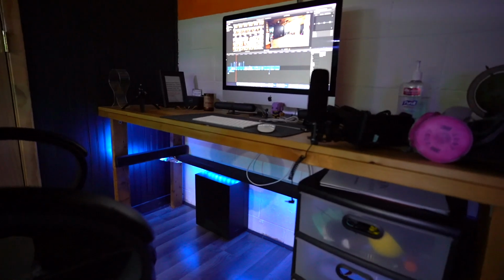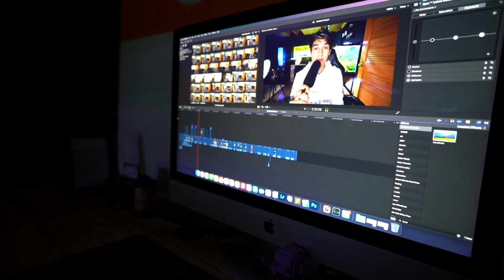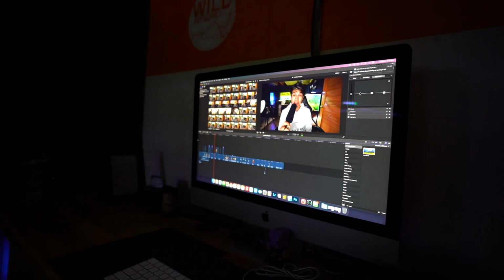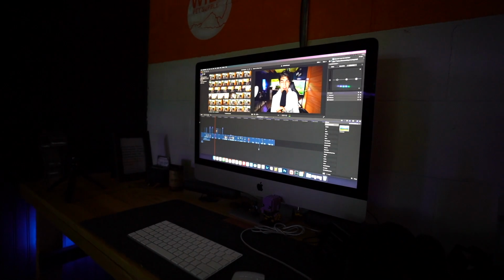So starting off is my desk. This is a custom desk I made, and it holds all my filming equipment as well as my iMac, and that's the thing I edit all my YouTube videos on, and I also do all my homework, and I mean, the homework part sucks. But overall, the desk is very nice. I also have an Echo Show, but I'll talk about that in a couple more minutes. But yeah, this desk really is awesome.